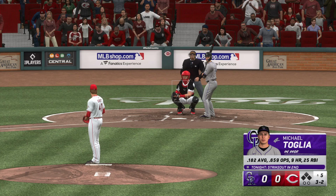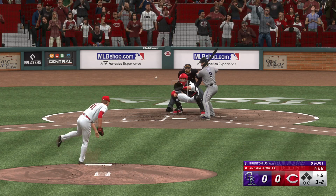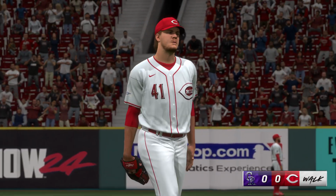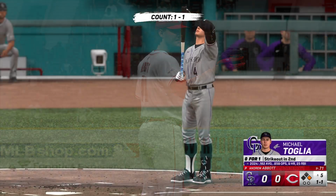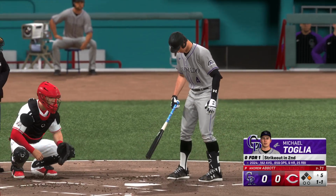Next offering misses, and that's ball three. Outside, and that is ball four. Got a great back and forth in that at bat. He had to play off some really close pitches, and somehow, Boogie found a way to keep the bat on his shoulder right there. I'll tell you right now, I couldn't have done it.